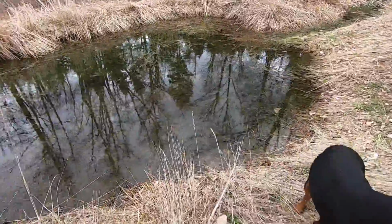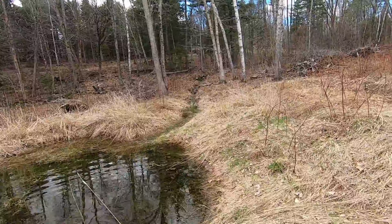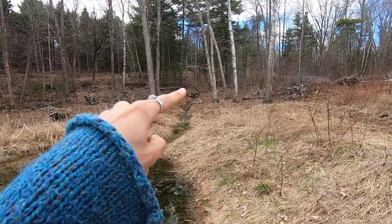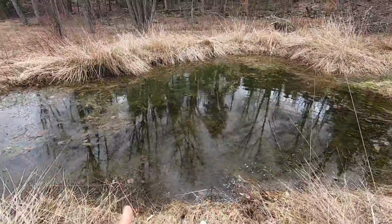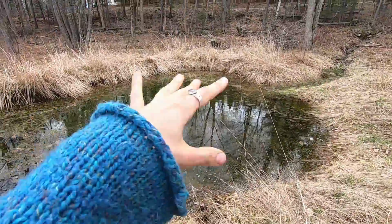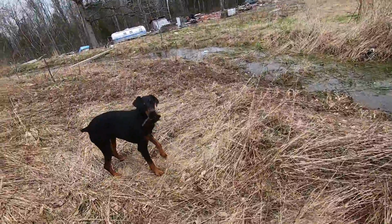Oh, look at this. But probably want to wait a little bit for the logs to break down more for planting. You see? We have a spring up here that feeds this pond. Part of it got excavated, but Steve and I hand dug this pond. It was really fun.